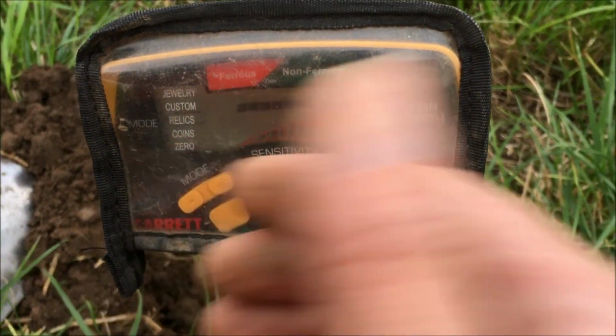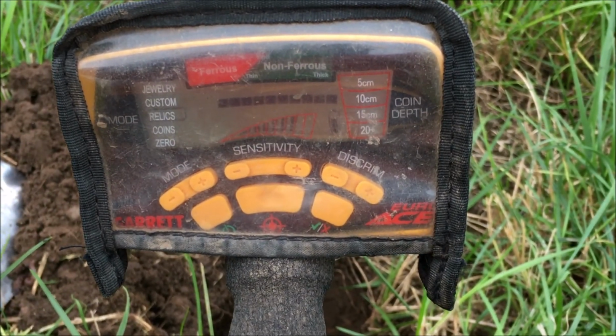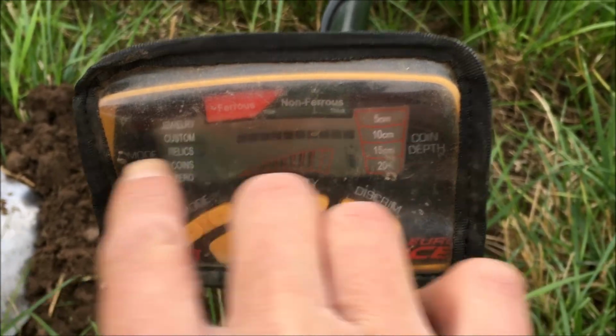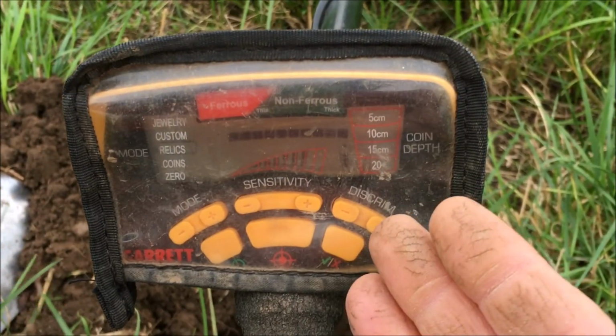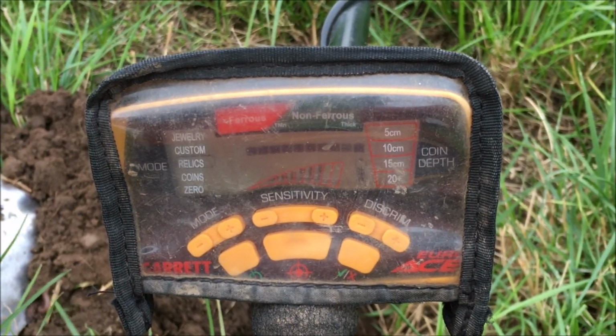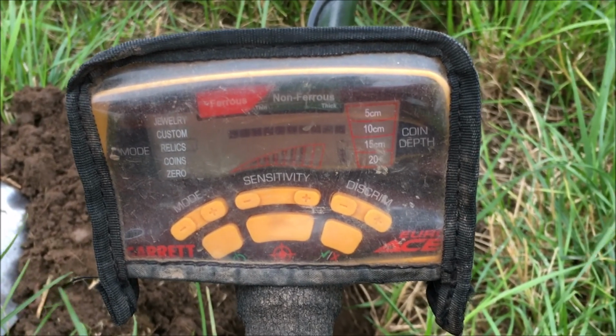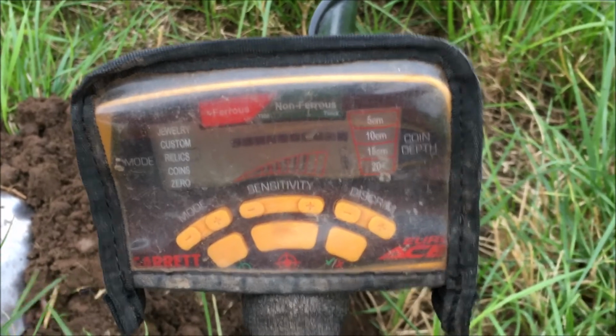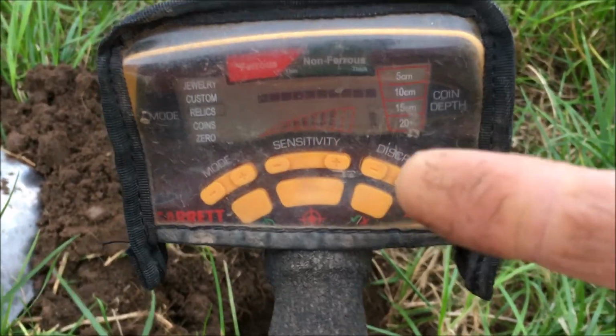And zero is if you want to go and visit the osteopath on Monday morning, especially with these fields over here. I have used zero before, and you can use it. It's a good one, but you can be digging quite a lot of stuff with that, and a lot of it's a lot of crap. So that's what I'm using.